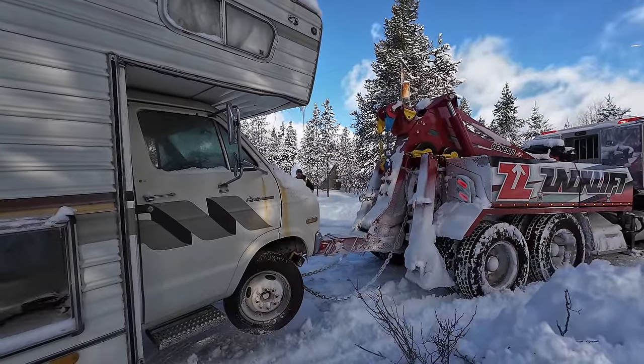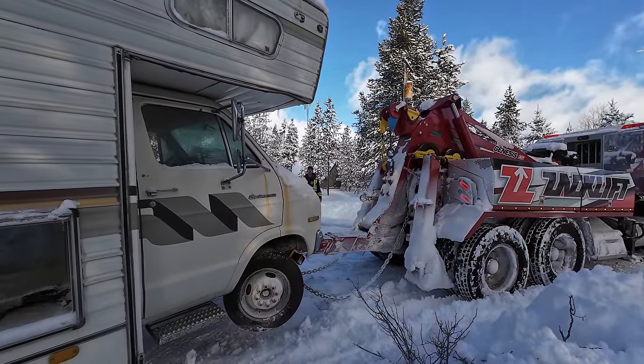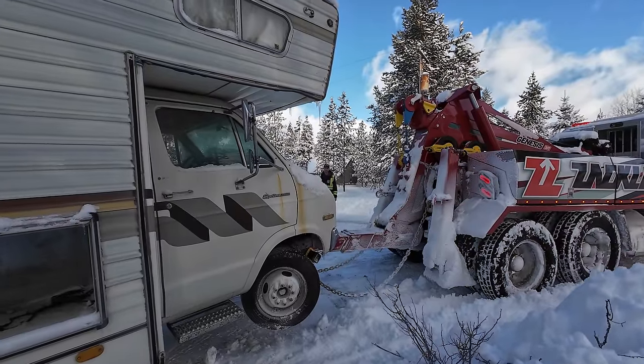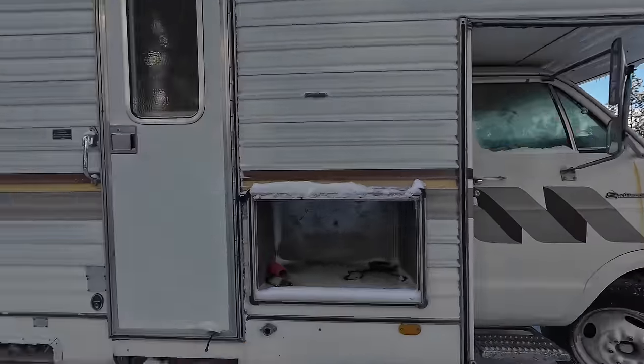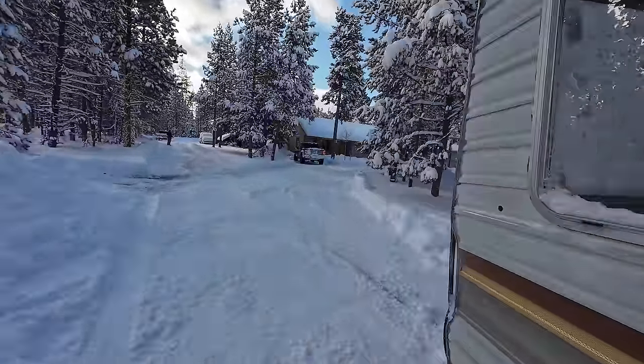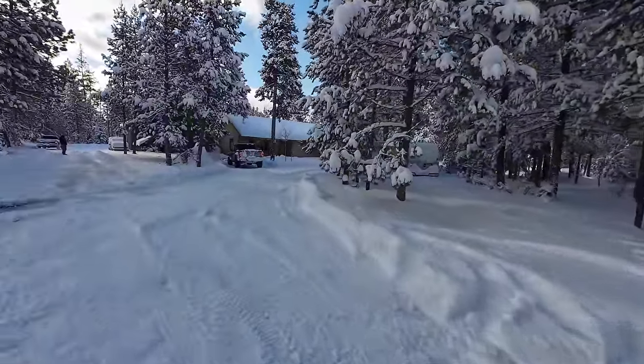You nailed it, but. What? You nailed it. Oh, I thought I was hitting a tree or something. No, I don't think so. Oh. Dude's back there with the plow truck still. He's got to get out. Yeah, so you can get out.